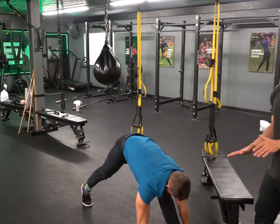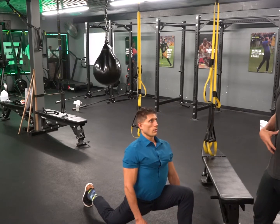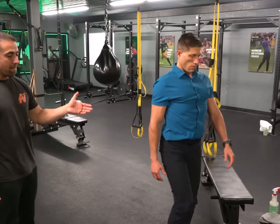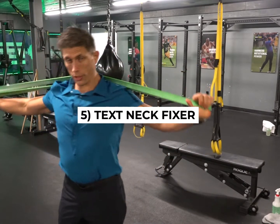After he hangs out there for a little bit, then he's going to go into a traditional lunge with a little bit of a Spartan, which is where we're leaning back and again trying to target the hip flexor of that straight leg. Then he's going to stand up and then he's going to rinse and repeat on the opposite leg.